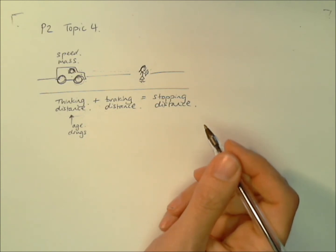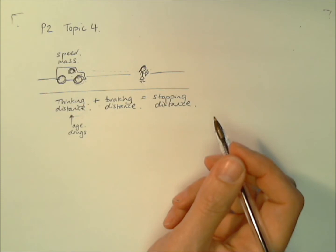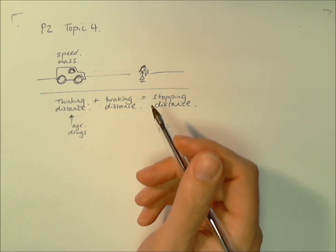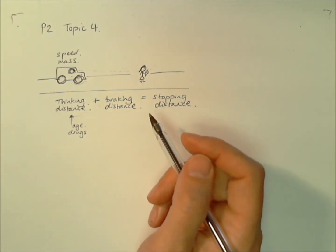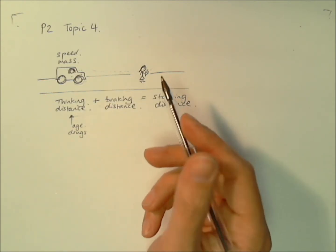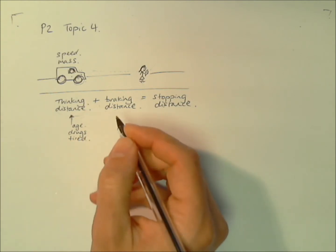Certainly, it's a big problem. Drink driving causes a lot of accidents even now still. Because not only does it slow down your thinking time, but your judgments, your ability to make judgments, your sense of space and coordination, all affected. So the state of the driver's mind and body is also a factor. Even things like being tired can affect you.